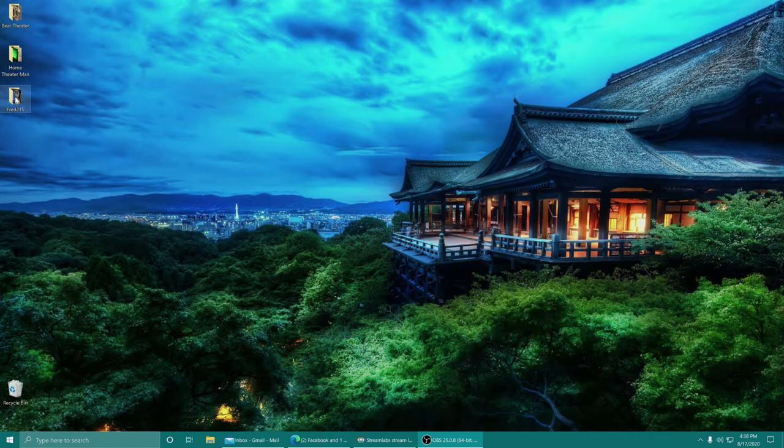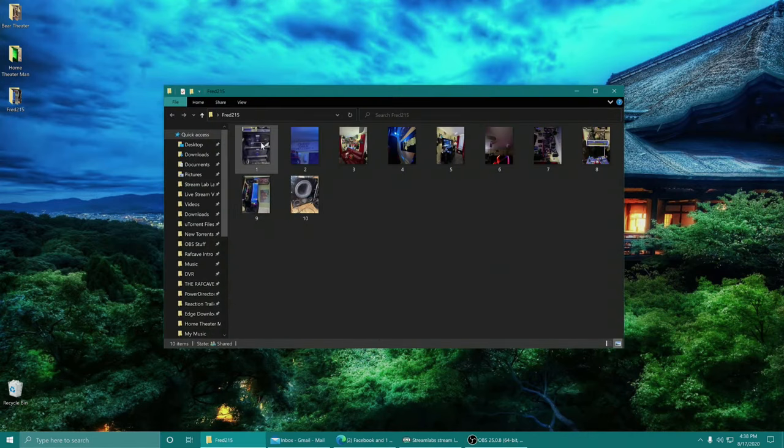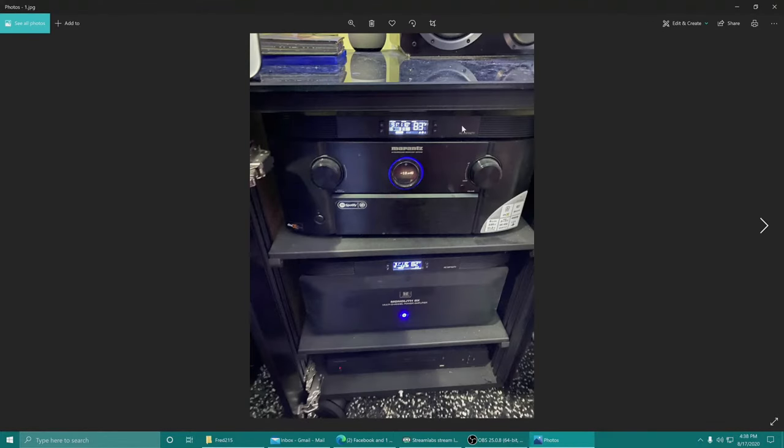And we're going to round out the Home Theater submissions with Fred215. Let's go. All right. We have a AC Infinity. This is an air cooler. It either pushes air down or pulls air out of receivers or any kind of equipment that produces a lot of heat.